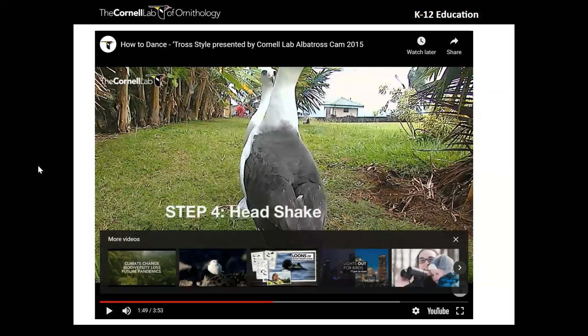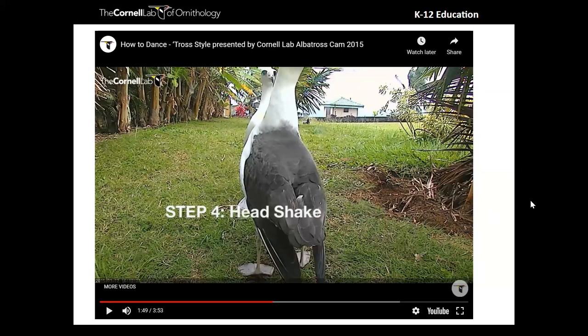We'll go ahead and stop it there, but you get an idea of some of the really fun, amazing dance moves these birds have and how fun it could be to do these with your students.